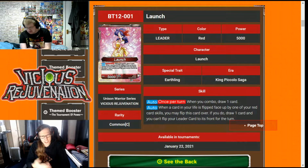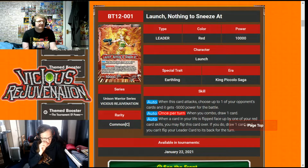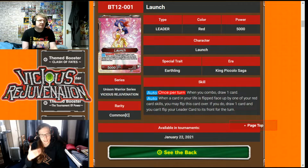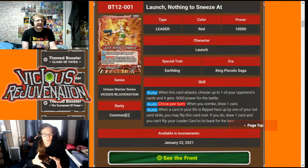5,000 power on the front side, 10,000 power on the back side. She still has distinctive front and back because that's the game mechanic. And she has an auto once per turn: when you combo, you draw one card. So it's very similar to Hercule, but it's not activate battle. It's auto, so it's the moment you combo. And then auto, when a card in your life is flipped face up by one of your red card skills, you may flip this card over. If you do, you draw one card and you can flip your leader to its front for the turn. And then when it goes to the back, she has 10,000 power.